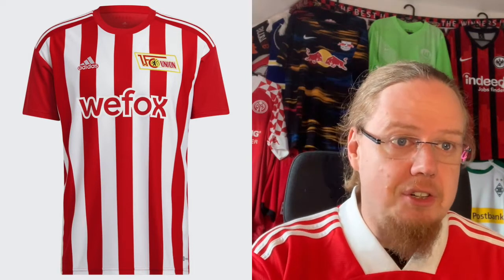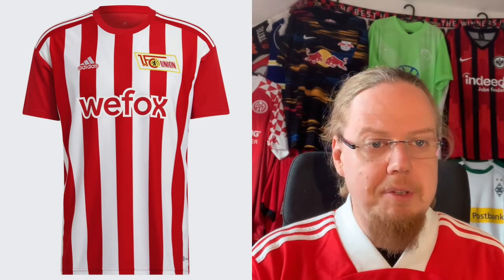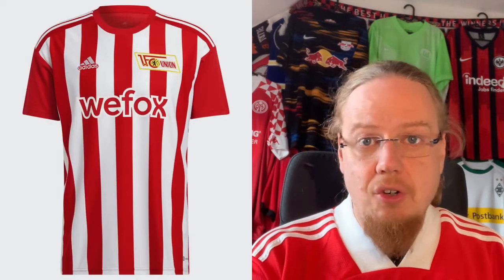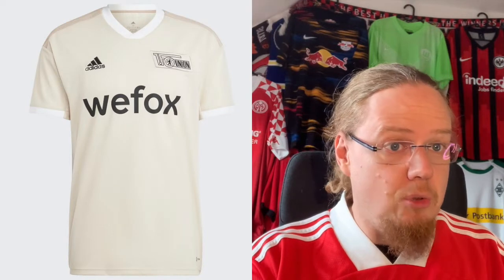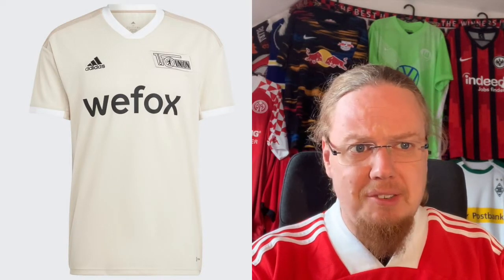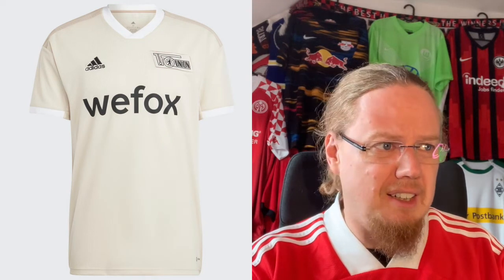So there you go. As far as striped jerseys go, this is right up there with the nicest of them. And so I'm gonna go with an 8-star look. Cannot go wrong. Only if the sleeves were striped, that would be even better. However, with the away jersey, you lose me. Beige, one colored. It's just odd. It's just a bit boring.